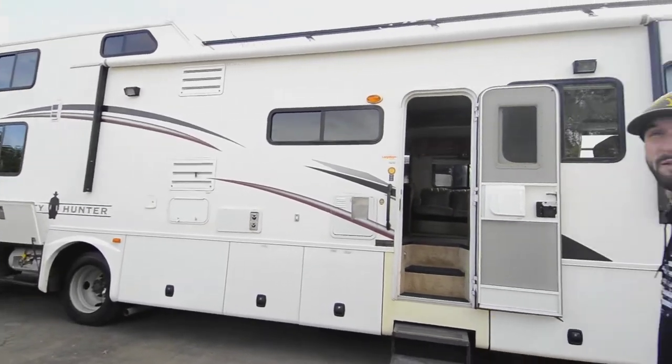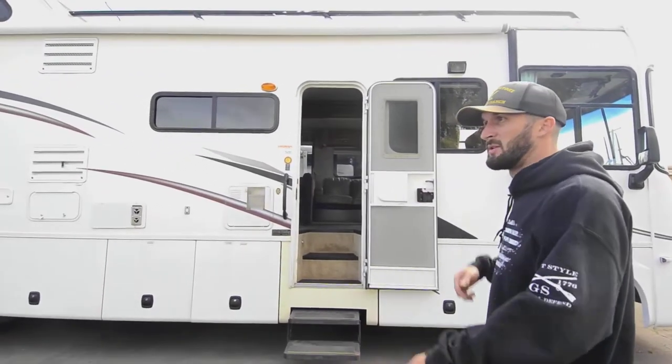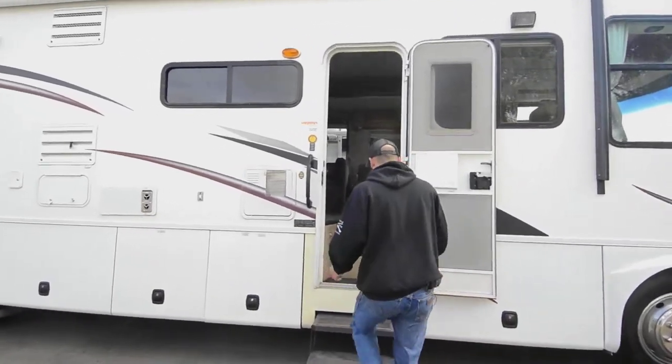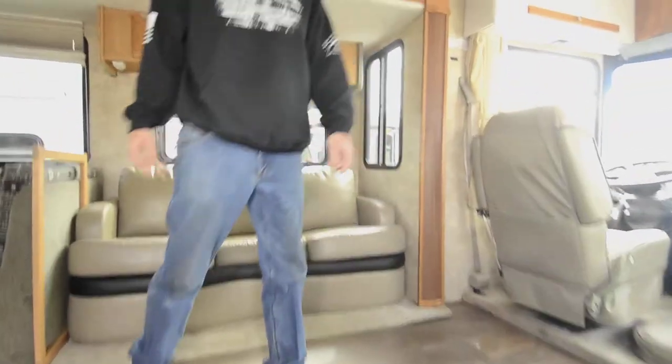But a really cool little observation deck, say you're at the dunes or something like that, you can climb up there and watch where everybody's riding, see them coming to you, and just really cool to have that space up there. But let's take a look at it. It is a little bit different of a floor plan than most are used to, mostly because it is a toy hauler.